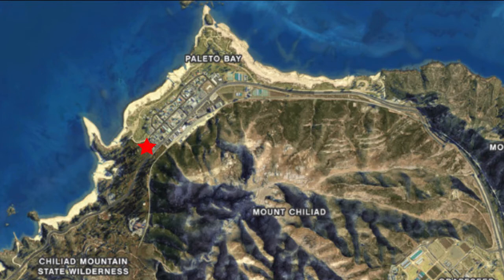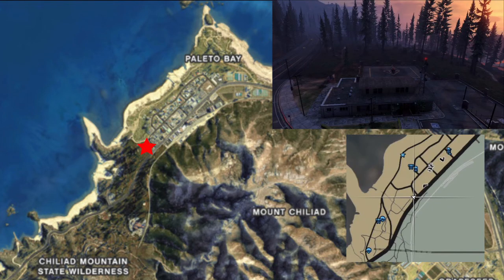Helicopter is the best method of travel around Los Santos and Blaine County. When you purchase a helicopter from Pegasus, they will deliver it to one of these important helicopter locations.